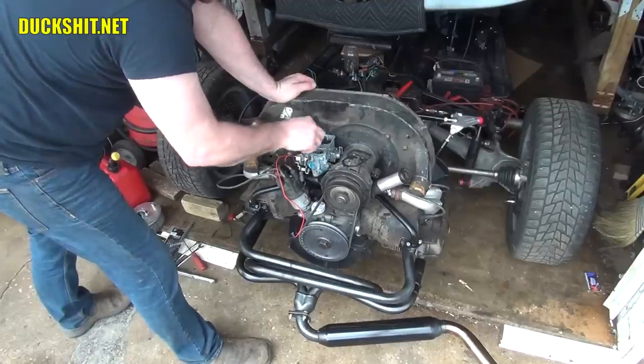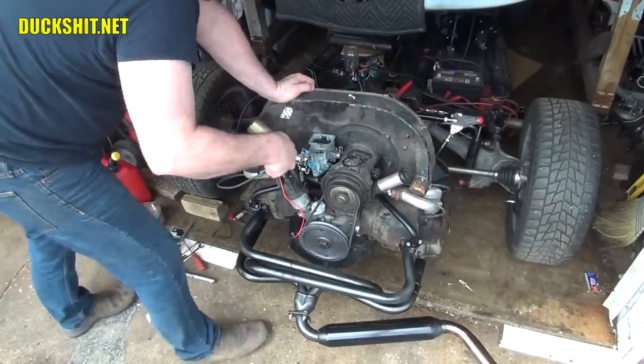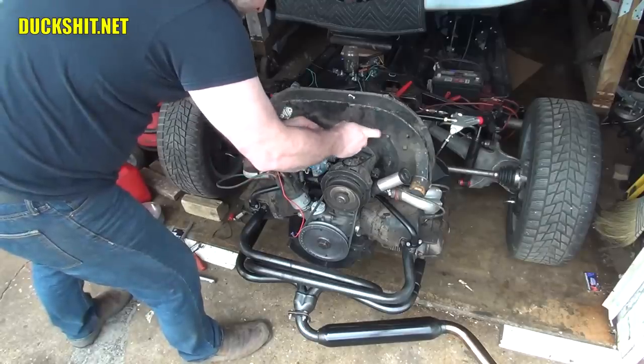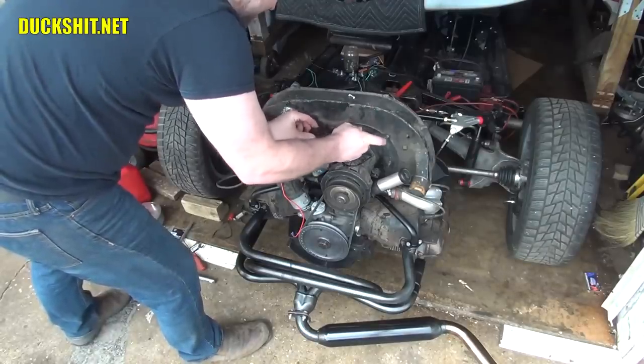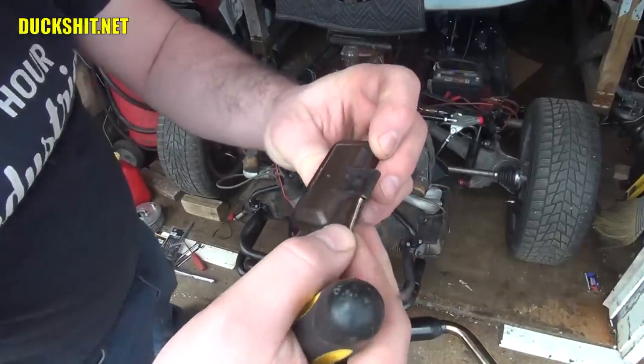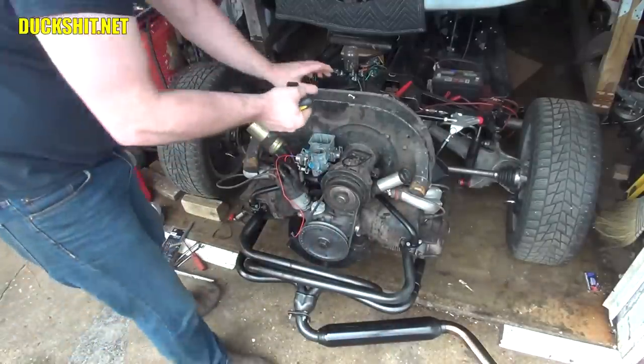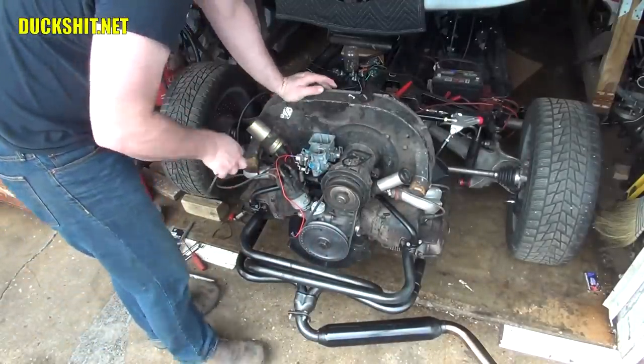We're going to remove the little clip in here that retains the float, and then we're going to remove the float itself. And there's a little pin in this float in the hinge, this little guy here. Be very careful if you take your carburetor apart that you don't drop that, because once it's gone, it's gone.